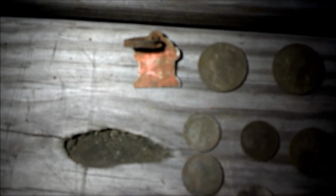But over here we have DJ's finds. Got a dog tag. We're always happy to see those. Shout out to you, Frank. You know Frank likes his dog tags. Yeah, Frank, you gotta get up here. Yeah, we need to go back out.